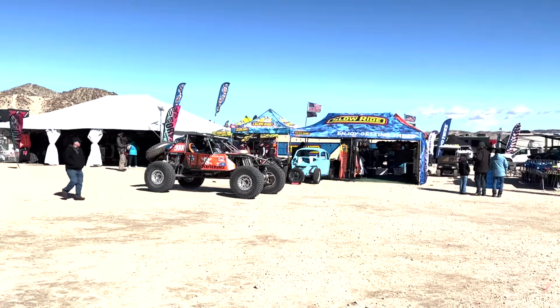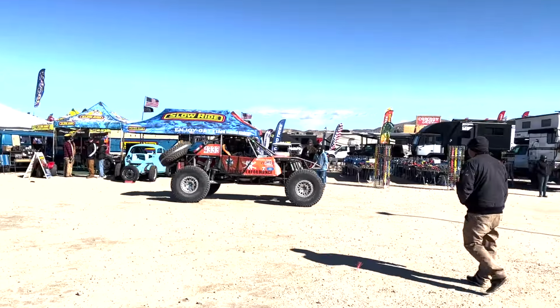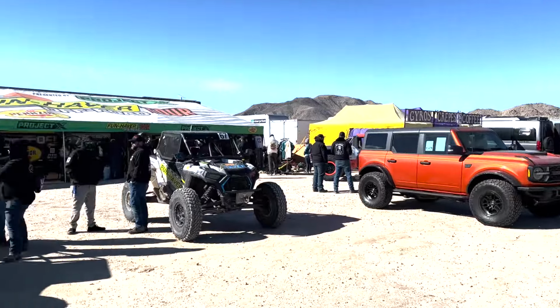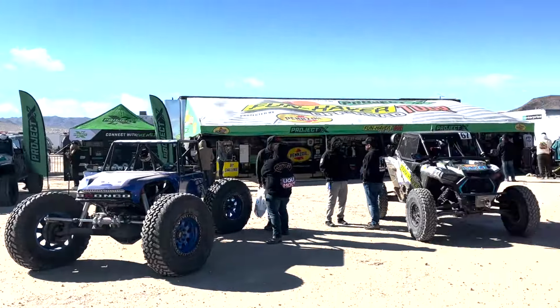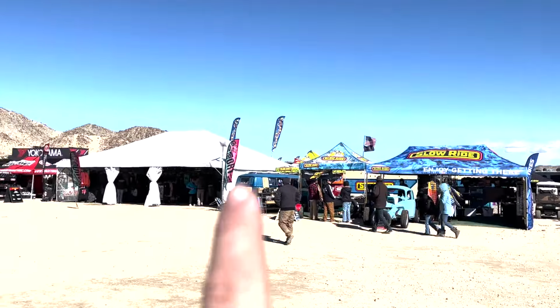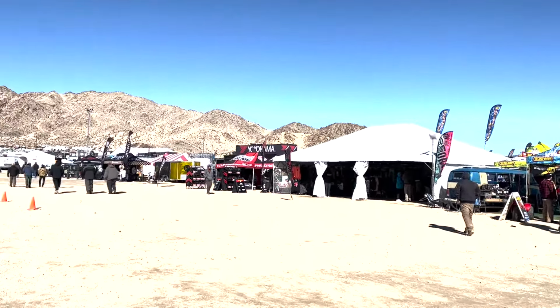We're back in Hammertown. You can see the 4400 car there going through. So they're doing tech and contingency, and we're walking around checking out some vendor booths. And we're gonna make our way over to the short course and watch the pits that are over that way and grab some monsters too.